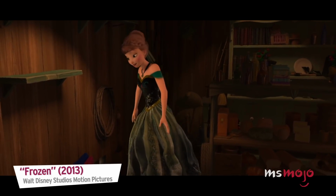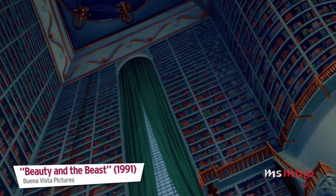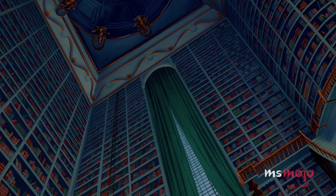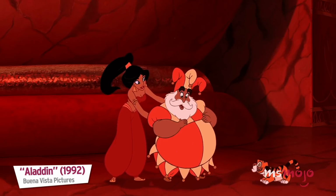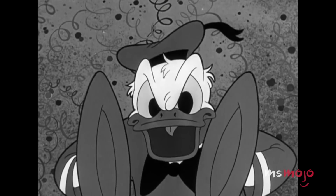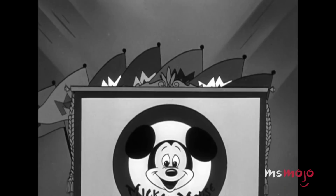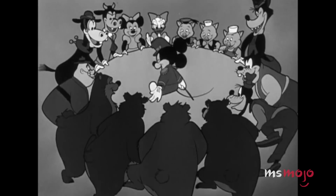There's also a Mickey doll for sale at the Trading Post in Frozen. You can additionally find the Mickey Mouse icon hidden in many locations, such as the library from Beauty and the Beast. A few characters have even sprouted Mickey Mouse ears, including Raja from Aladdin. You'll need to pause your screen to spot every Mickey. Whenever he pops up though, we're reminded that it all started with a mouse.